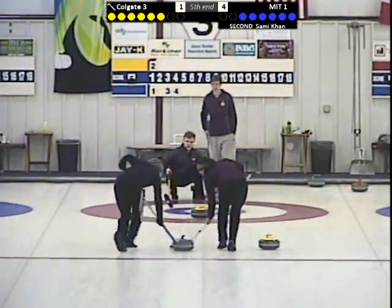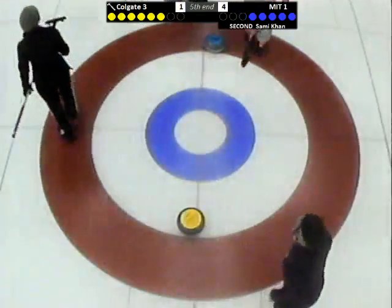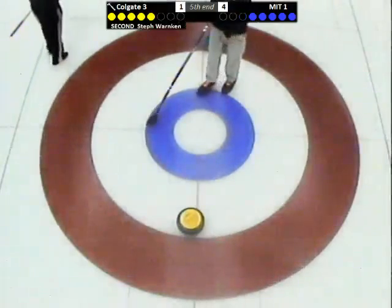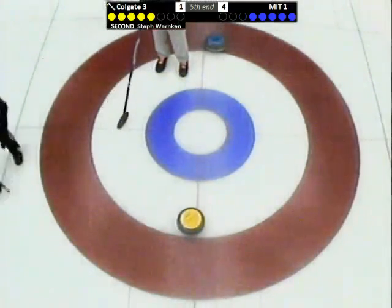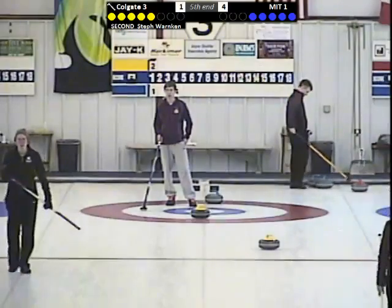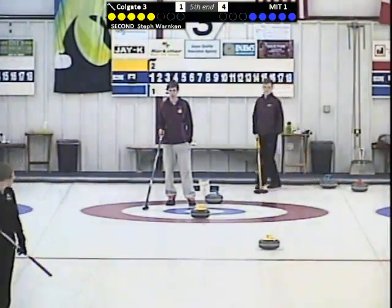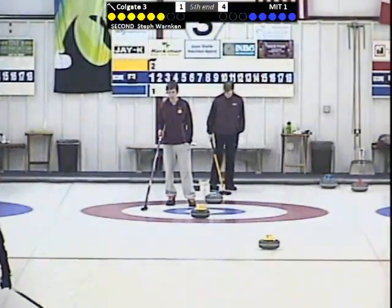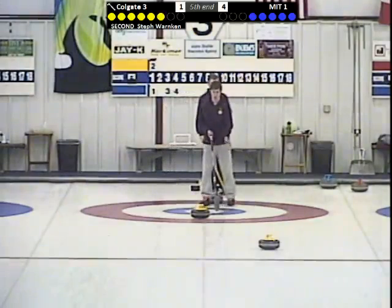It's going to be close. I think you're just going to miss it. Just slipped by. So a little opening here for Colgate. Well, they've got a corner guard. They could use it. Come right around it. That's what I was thinking. That's why we put him there. Indicating the other way. Now, I definitely want to come around.